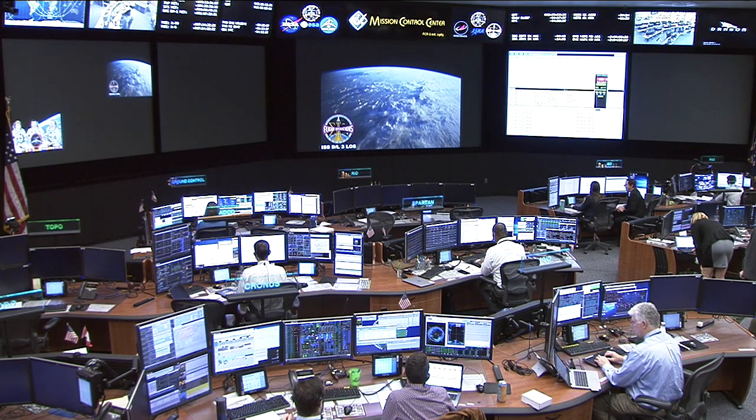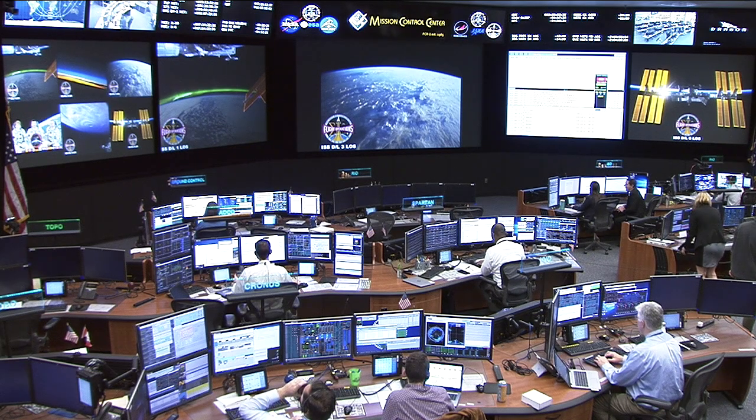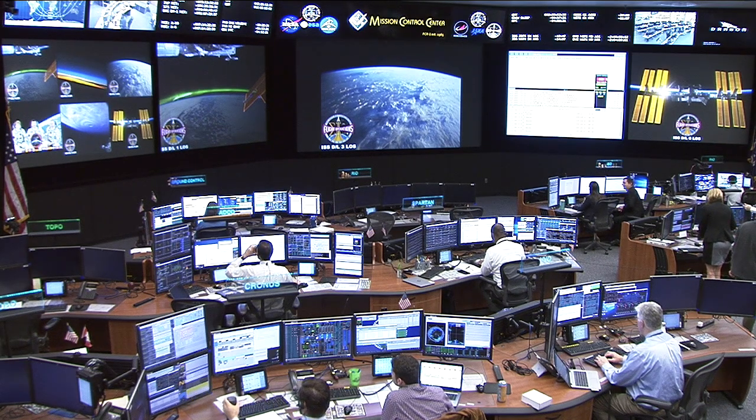Now going over a short handover time, handing over communication from some of our TDRS, that's tracking data and relay satellites. Video communication will be going in and out during that time. But again, stay tuned. We're looking to start that welcoming ceremony here in just about 20 minutes.